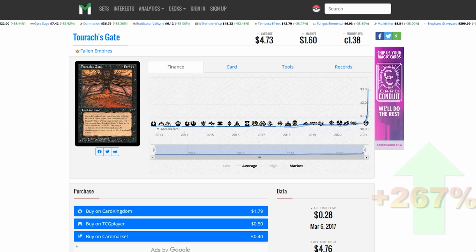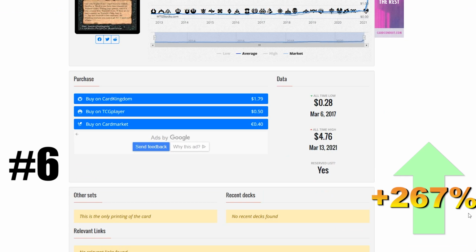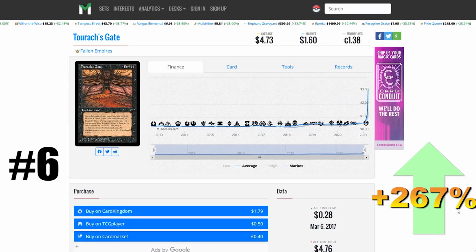Coming in at number 6, Torax Gate from Fallen Empires is pretty obscure. Up 267% this week to $4.75. And this is a reserved list card. Thralls are not something they really kept up with over the years. There's been a few cards here and there. Actually, Commander Legends did feature a couple of cards that used Thralls as creature types and/or created Thralls. For 3 mana, we're getting an enchantment.